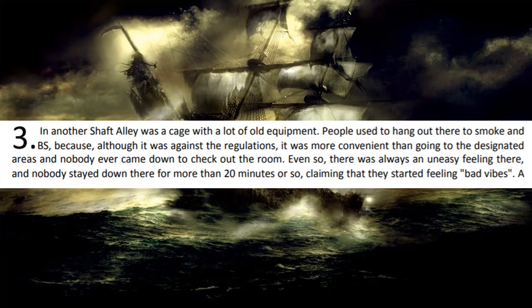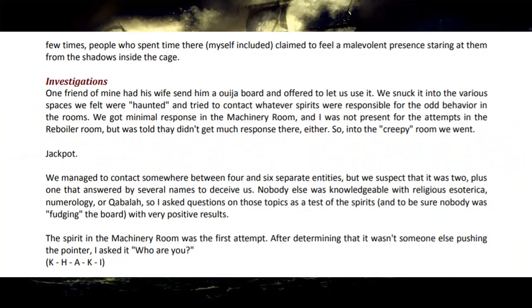Story number 3. In another shaft alley was a cage with a lot of old equipment. People used to hang out there to smoke and BS, because, although it was against the regulations, it was more convenient than going to the designated areas and nobody ever came down to check out the room. Even so, there was always an uneasy feeling there, and nobody stayed down there for more than 20 minutes or so, claiming that they started feeling bad vibes. A few times, people who spent time there, myself included, claimed to feel a malevolent presence staring at them from the shadows inside the cage.